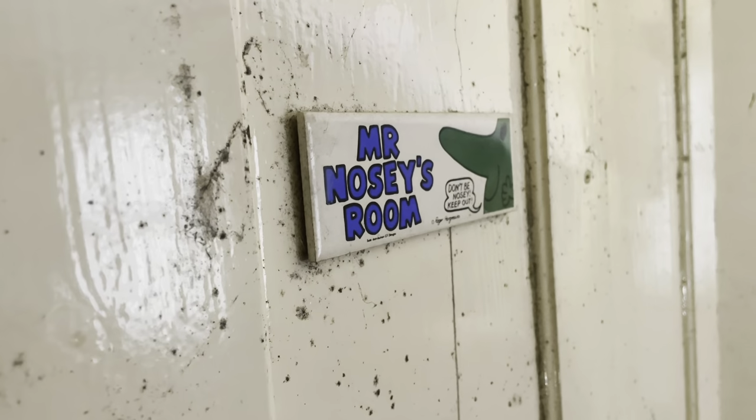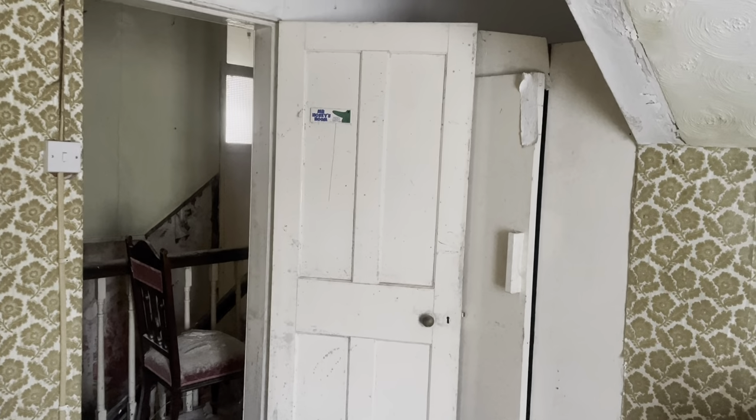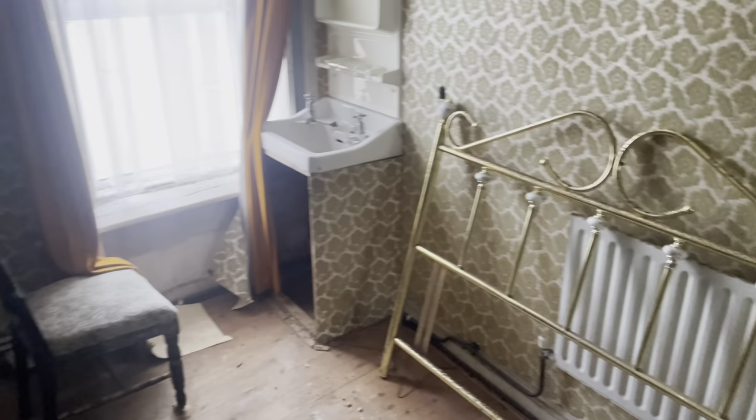A lot of the rooms just have these weird, like... Anyways, as I was saying, I don't know the name of the show, but there's a lot of rooms that just have references to the characters' names on the door. Why can I not speak? I can't even think today.